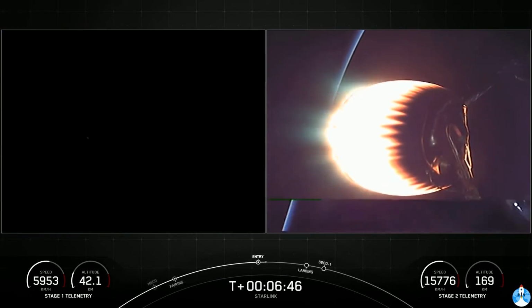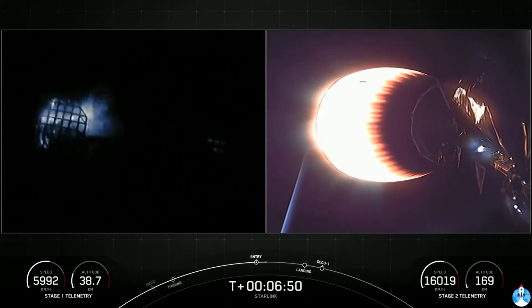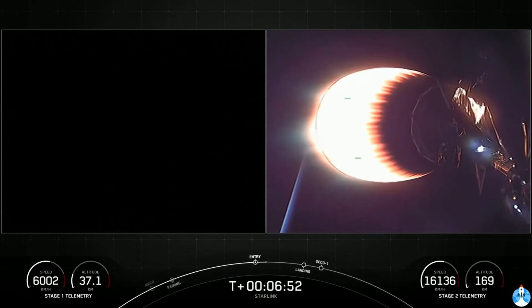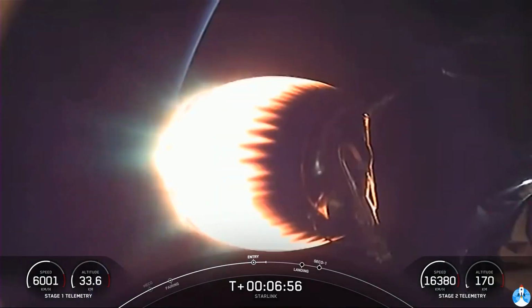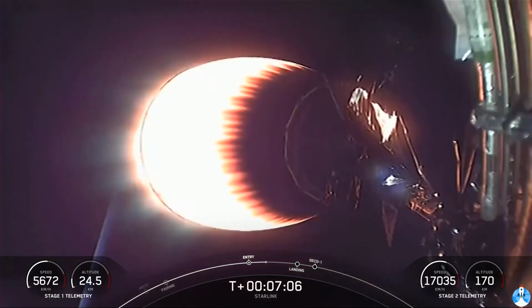Stage 1, entry burn shutdown. If you keep an eye on that, as soon as the first stage hits the denser parts of the atmosphere, we'll continue to slow down its speed in preparation for the next burn, the landing burn. And that landing burn is expected to happen a few seconds after the T plus 8 minute mark. Trajectory nominal.